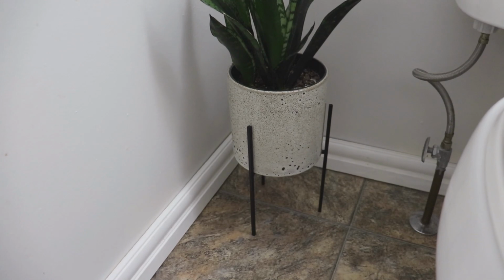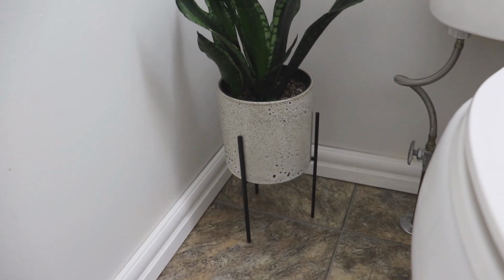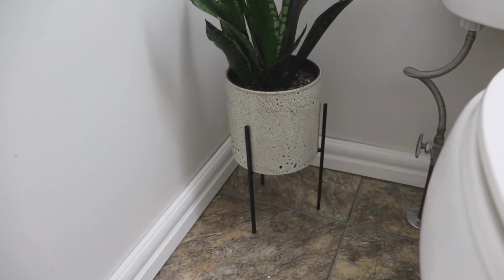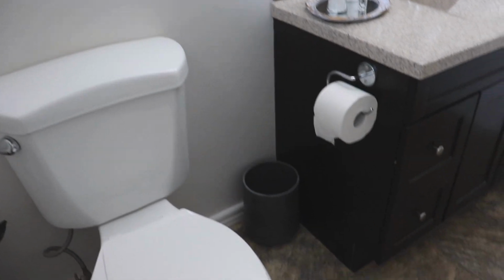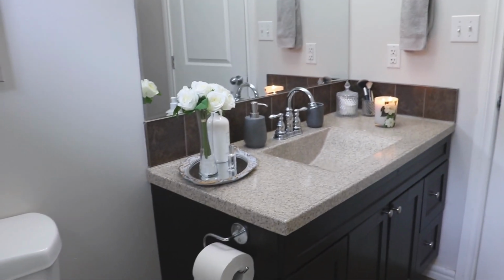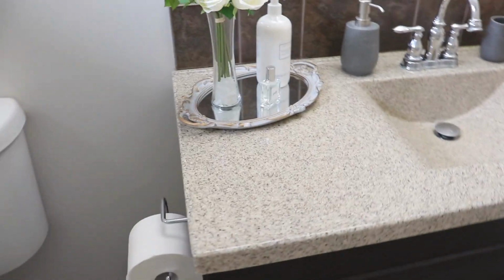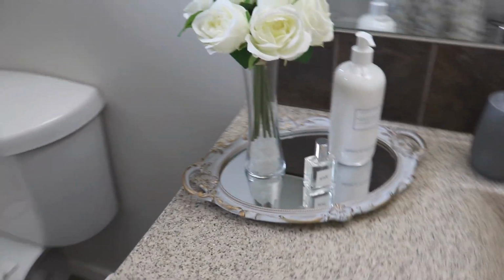Bought it a while ago, so unfortunately I can't link it for you guys because it was a unique item that they sold just at my local florist. So coming over, we have a matching wastebasket to the soap dispensers, which I've had for quite a while now. Toilet paper, not exciting. And then coming over to the counter, this is my favorite part.